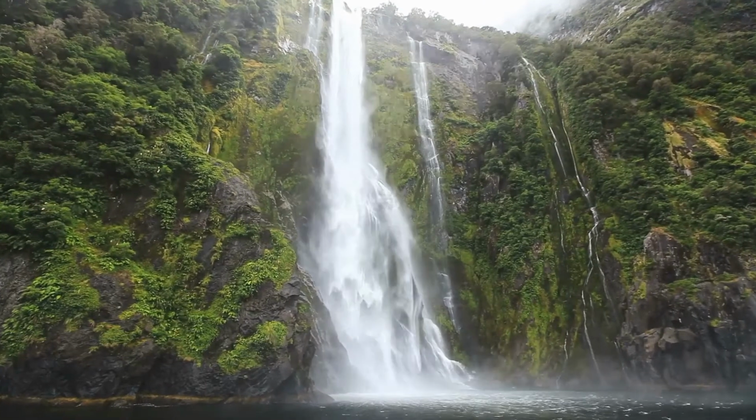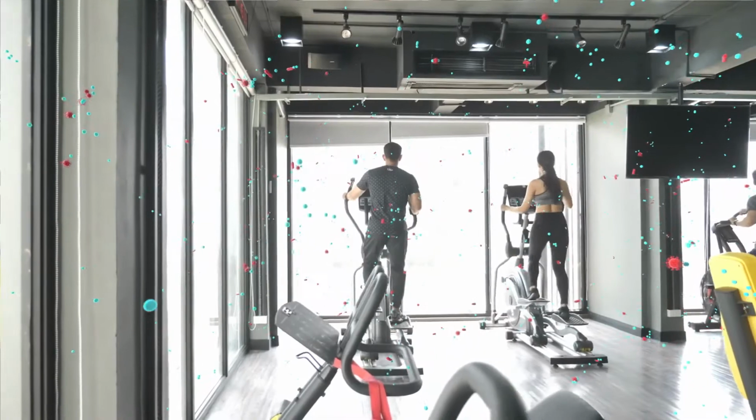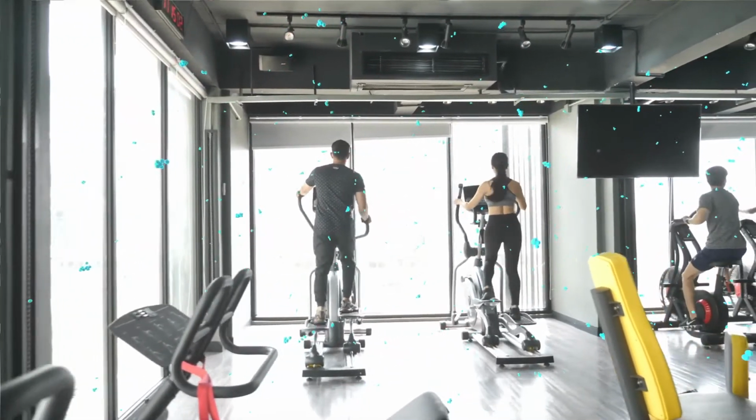Just like when you stand next to a waterfall, PureAir technologies work in concert to continuously provide a fresh, clean environment that you can feel.